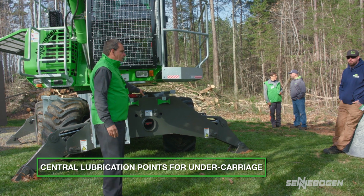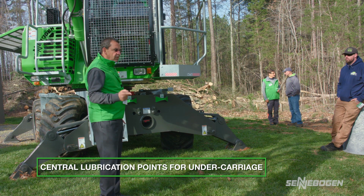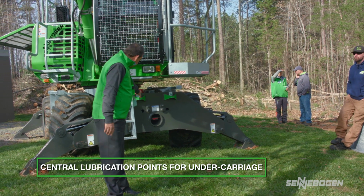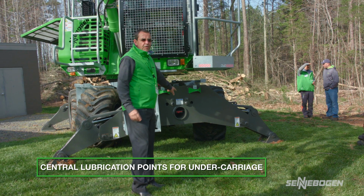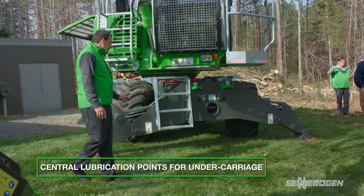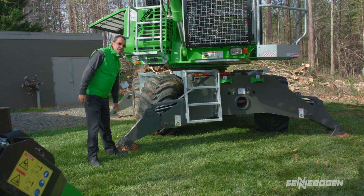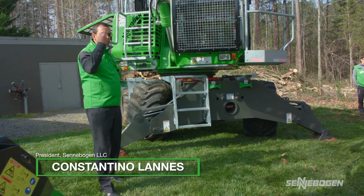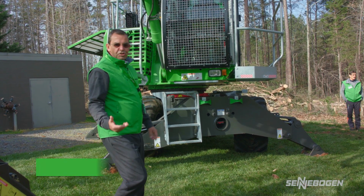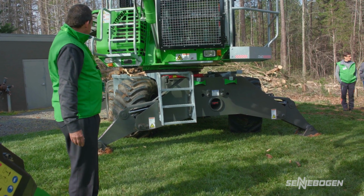The lubrication points for the undercarriage. That means every single point that's not a rotating one, like the shafts. The shaft you have to go underneath, but everything else is lubricated centrally here. So that again simplifies the maintenance, right? The only other lubrication points are these two joints on the outriggers. Because as many things fall on the outriggers, it's very difficult to put tubing there. It will be more damage than anything else. But most of the points are centrally lubricated there.